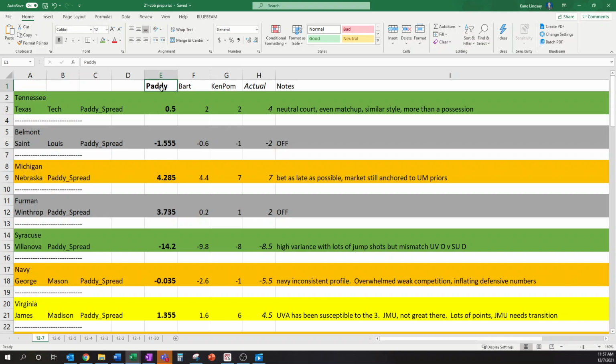Patty is my number. Again, I don't make that as a human. This is an efficiency model. The computer tells me the number. Don't think it's my opinion on the game or anything like that. It is a model that's worked for me for a long time, and we named her Patty. Then there's Bart Torvik's line, Ken Pom's line, and then the actual line. I'll put some notes in here and go through game by game.